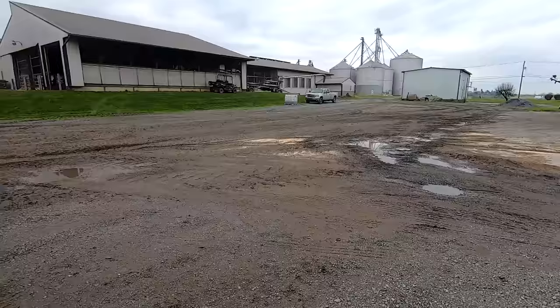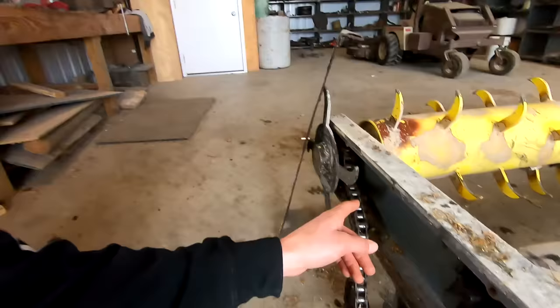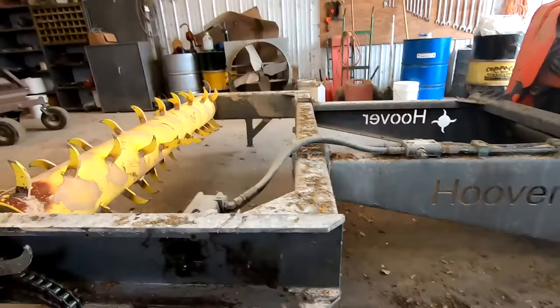We got a little bit of an issue with our silage shaver. So this is a Hoover shaver. We've had it for quite a few years, we like it a lot, but right now this shaft on the hydraulic pump broke. See it chipped out there, and it was our fault. We were switching directions to get some plastic that was wrapped around here off, and it ended up breaking this morning.